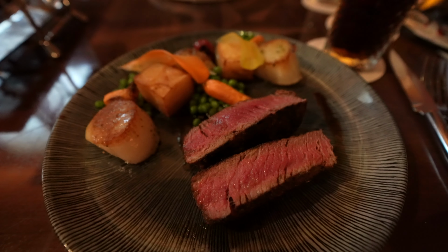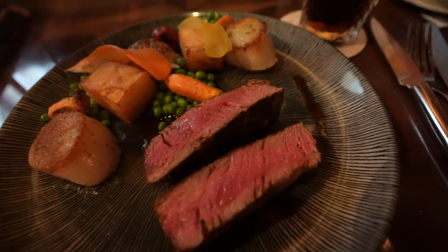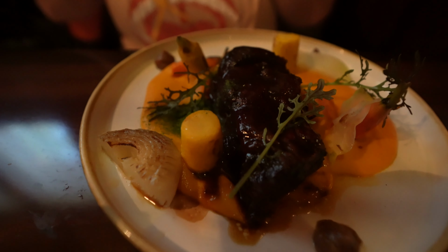Okay, so the rest of the food is here. I got the surf and turf, medium rare tenderloin with some scallops and then potatoes and veggies. And Jen got the short rib.